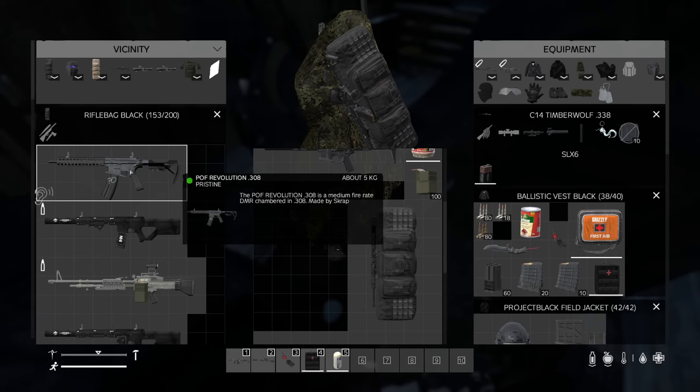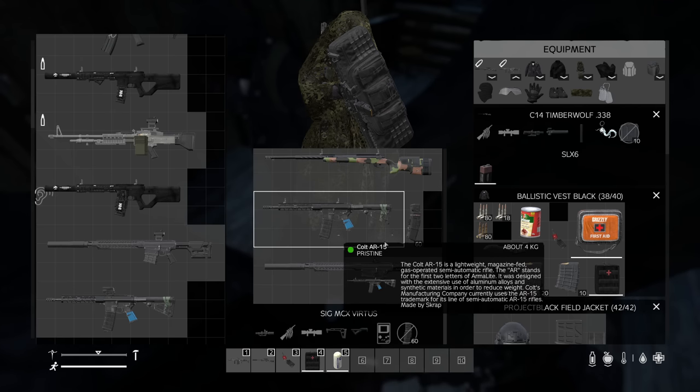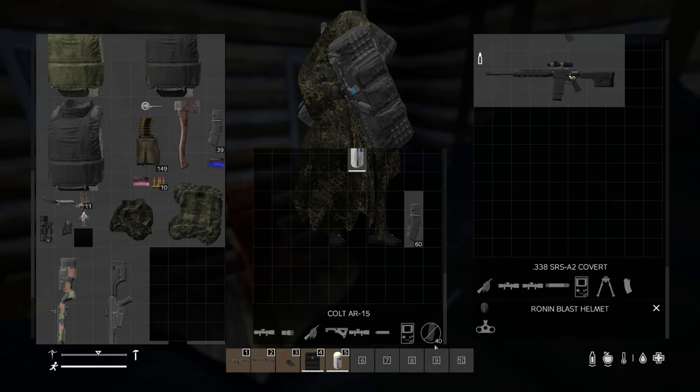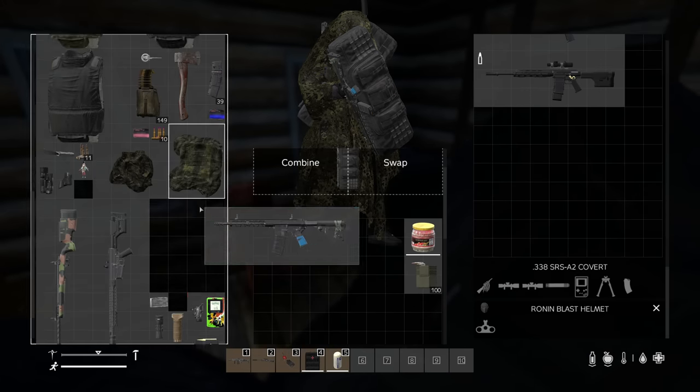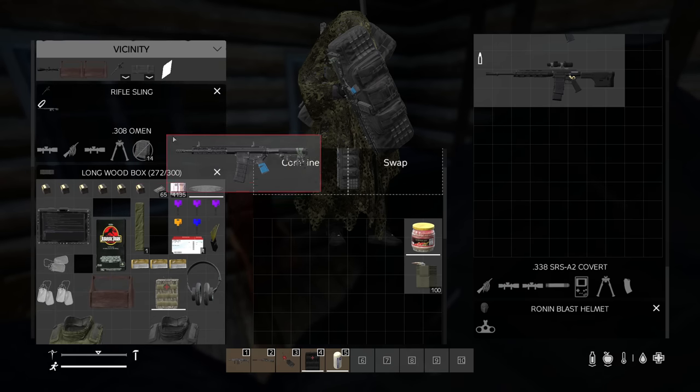Bro, I don't even know what we're going to do with all of this. Just go on there. So what's a good thing? Them SRS-82s, yeah, we can keep them for when we get the conversion. We can turn them in. I think there's only certain gun drivers that turn it.